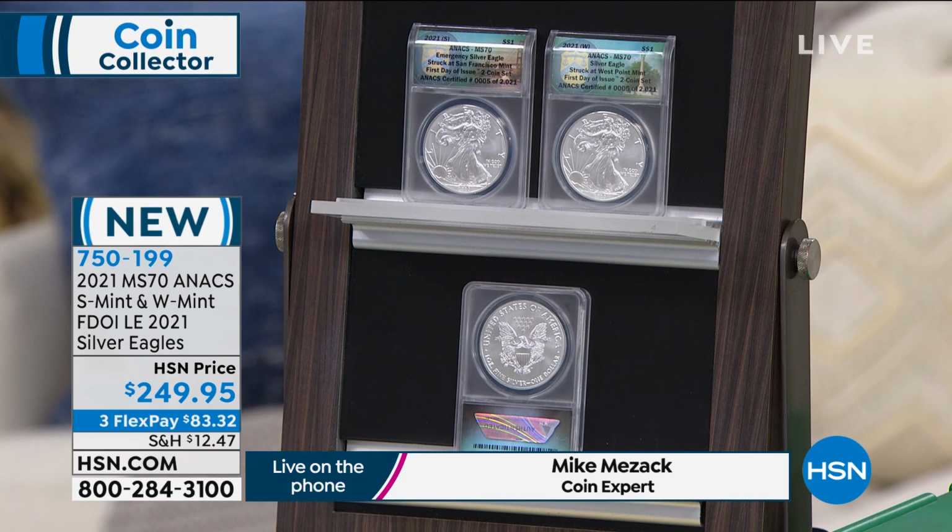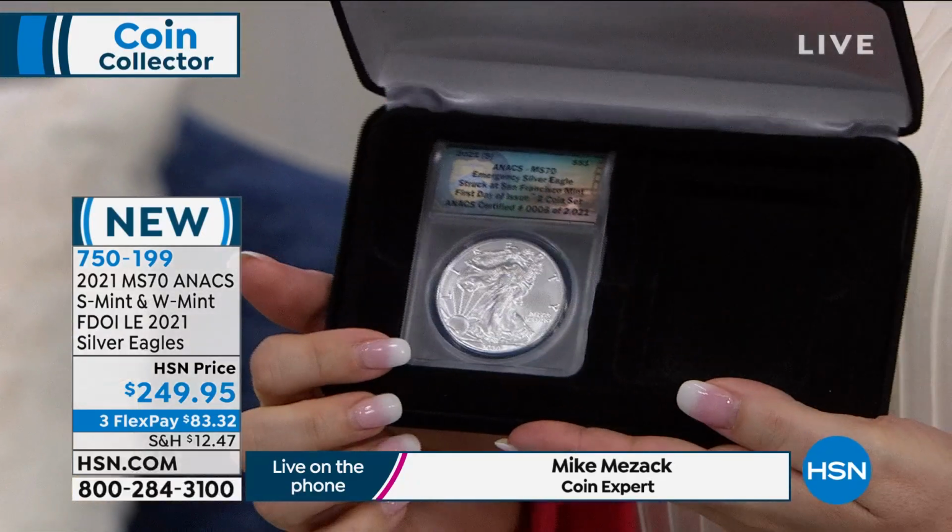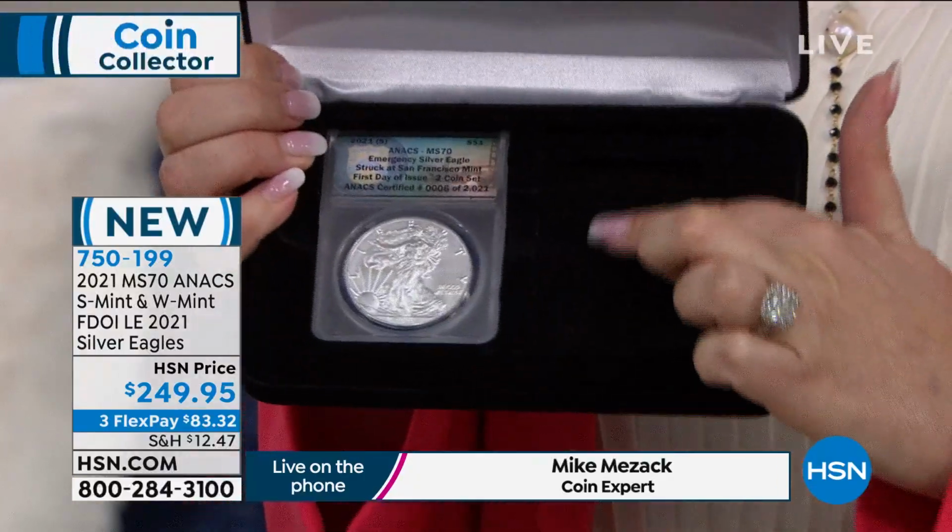And if you could, Ellen, show them the fantastic box that it comes in as well. Match numbered, perfect, first day of issue, 100% exclusive to us here at HSN, so it's a guaranteed lowest price, and it comes with a spectacular presentation case. Right, and there's a spot for the other coin.